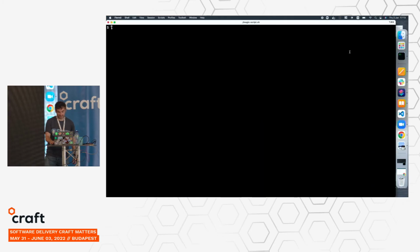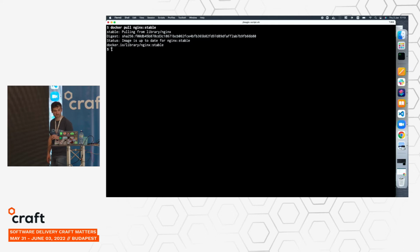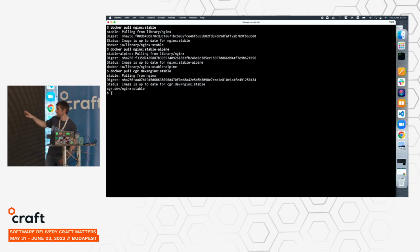Okay. So I'm going to start off by showing the different images we can get. I do have Wi-Fi. Wonder how good my Wi-Fi is. Oh, that's good. So that's the Nginx stable version from the Docker Hub. That's a Debian-based Nginx image. This is the Alpine version. And I'm also going to grab the Chainguard version. This is still a development version that I have on my computer.